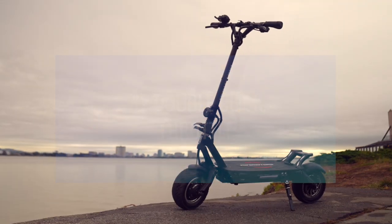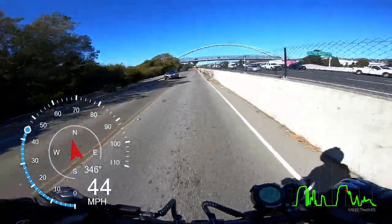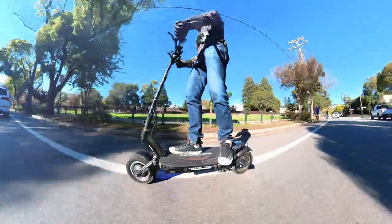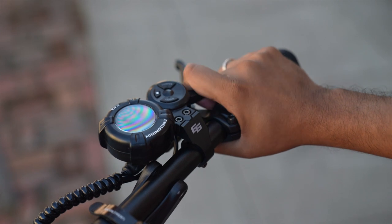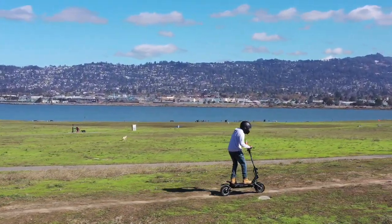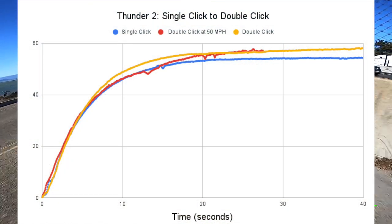The Thunder 2 has so much power that Dualtron uses a special trick to help you control it. At full throttle, the Thunder 2 has 8,400 watts of peak power. If you decide you want even more power, a double click unleashes another 10 amps to each motor. That's 1,680 watts, or basically an entire Dualtron Eagle Pro worth of extra boost.